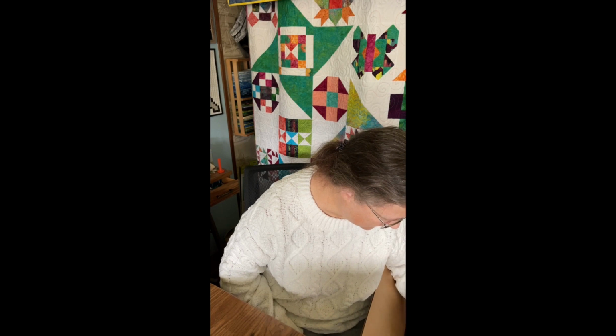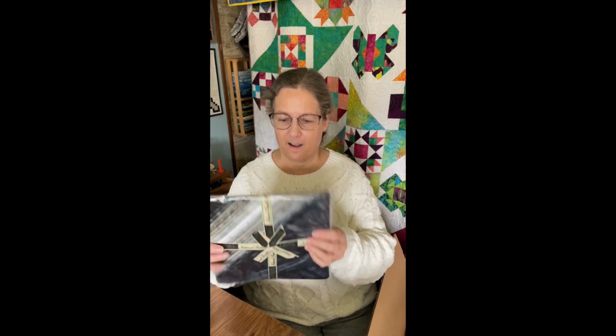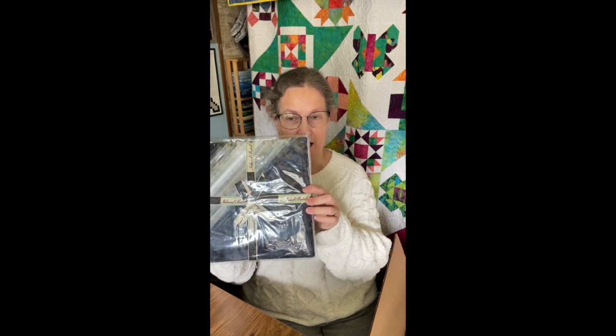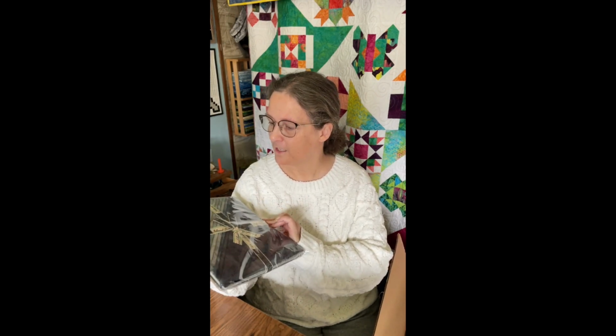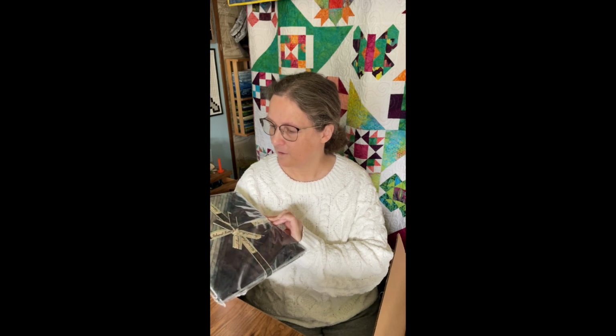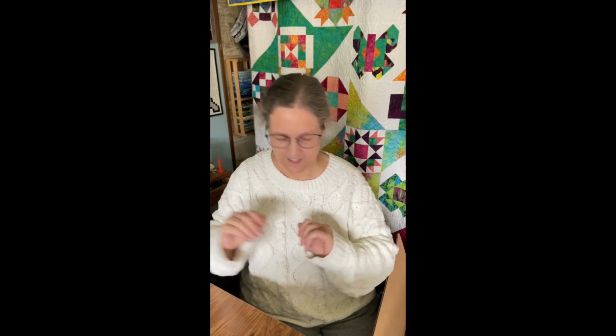And, oh, I'm going to show you this one. While we're on black and white, I also got this Bodacious Black set of 10-inch squares. So these are really very nice. I don't know what I'm going to do with them yet, but they're going to be interesting to work with. I'm excited.